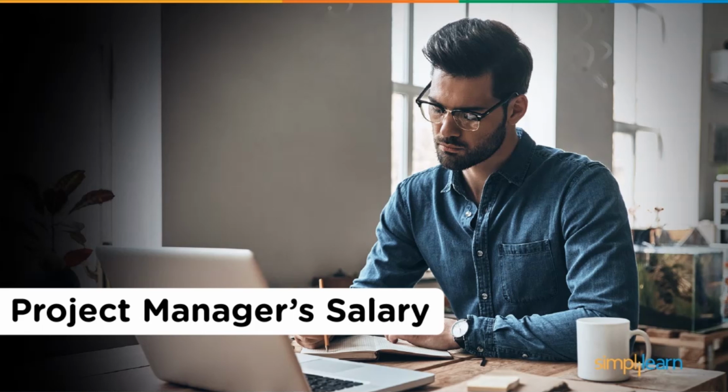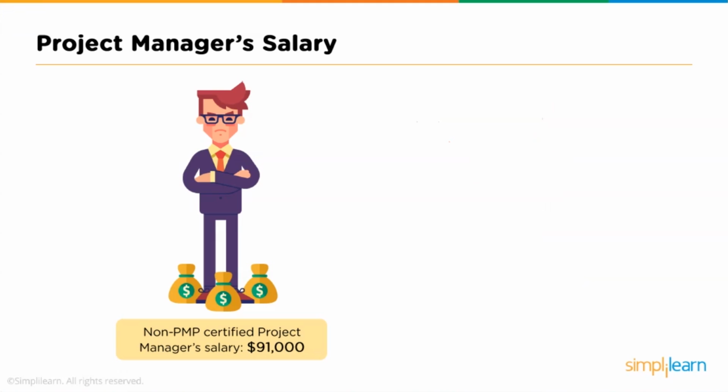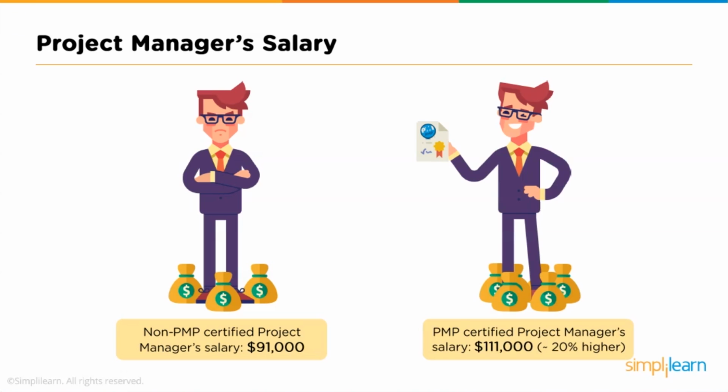Now let us look at the project manager's salary. The salary of a project manager who does not have PMP certification will be around $91,000, whereas a project manager who has PMP certification has a 20% higher salary compared with one who does not have the PMP certificate. It would be around $111,000.